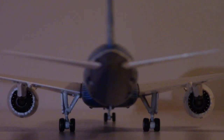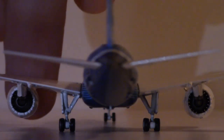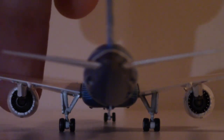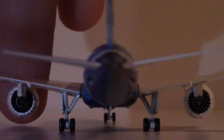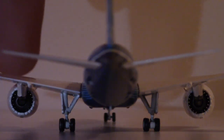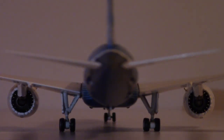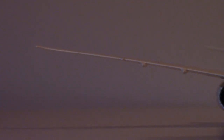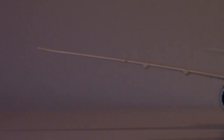Setting the focus for the port engine here. Again, I'll move my finger in front of it, and you can see that the light value changes as my finger starts to obscure the light coming through the front of the engine. That looks good, and again, that's demonstrating that these are pass-through engines. Looks absolutely fine. Moving outboard on the port side, you can see our wingtip. That's all well and good. No problems with any of that. Awesome. Terminating here, this very, very fine point.